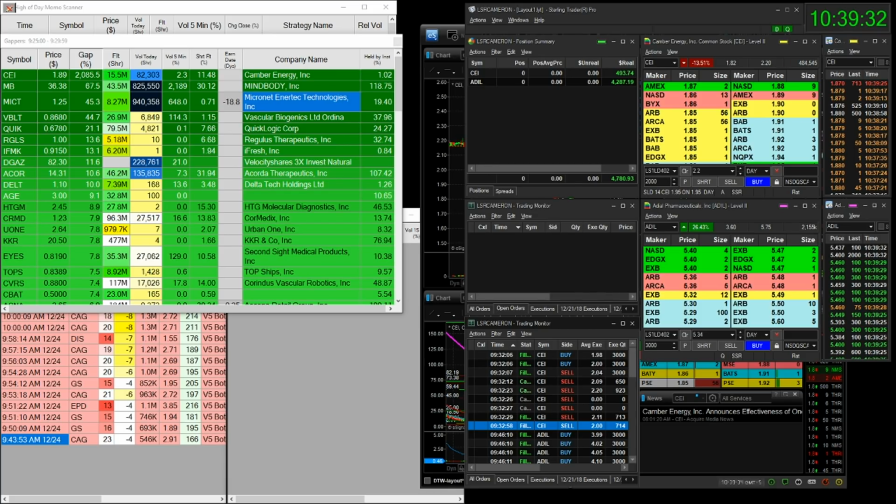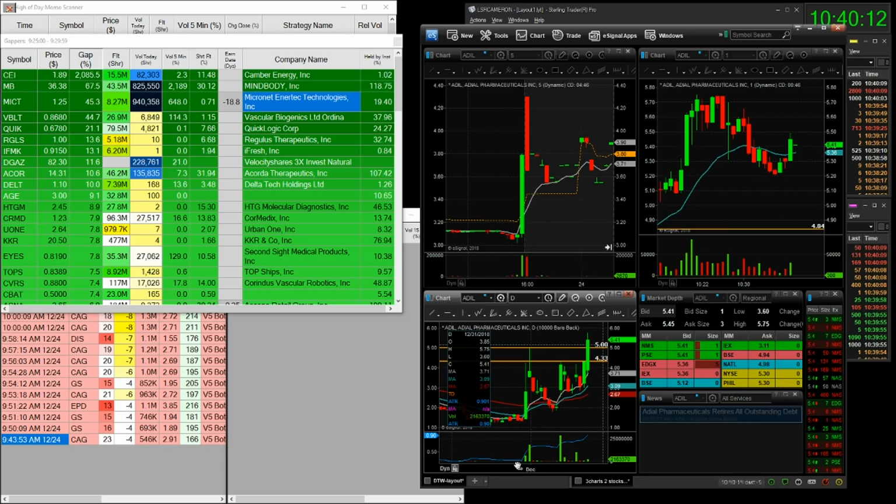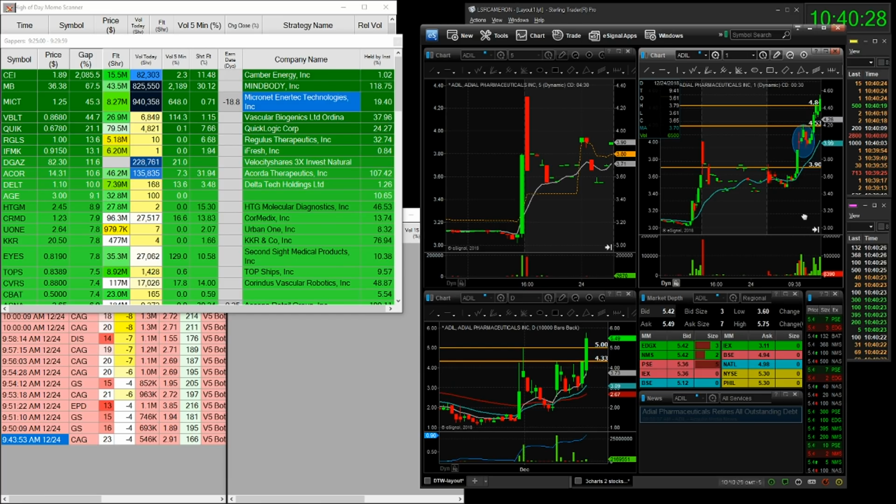But here's what I was looking at. I was looking at the daily level, $4.33. That was a really big breakout. Okay, so 433, and then the squeeze here up to $5. I knew we had no resistance until 5. And so on this one, I had it on watch. I had the level 2 window up, so I had it open just like this, ADIL.